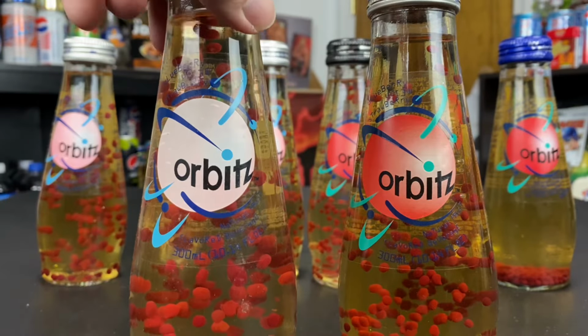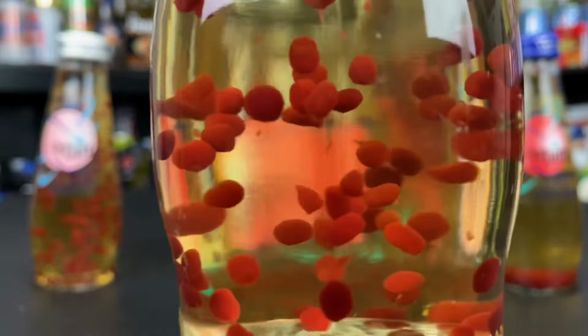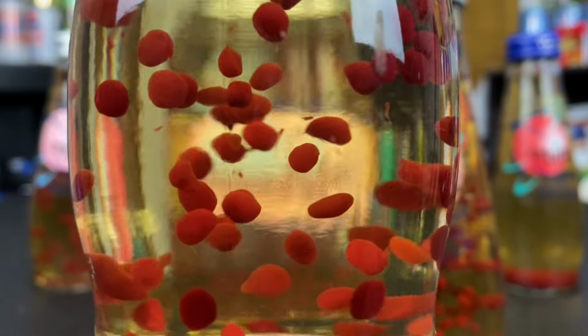Now let's just take a second to look and admire this drink. It's just mesmerizing.